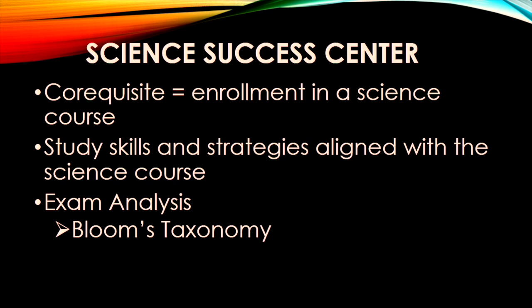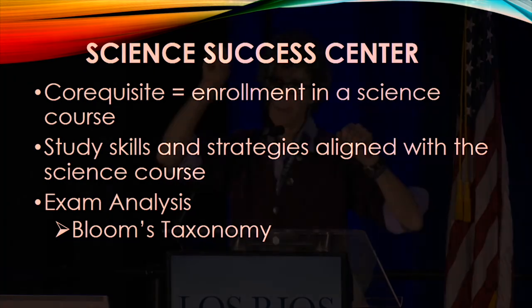When I write my exams, I have Bloom's out there, and I'm trying to write questions so that I'm hitting the different levels of Bloom's. And I have my students do this exact same thing, my own students, not just Science Success Center students, because I want them to understand my thinking. I want to make visible what my own thinking is as I make these exams. I've got these SLOs, objectives for each of my units, and I want my students to see why and how I combine objectives, how I'm going to ask the questions so that they become better thinkers, not just in my class, but in other classes also.